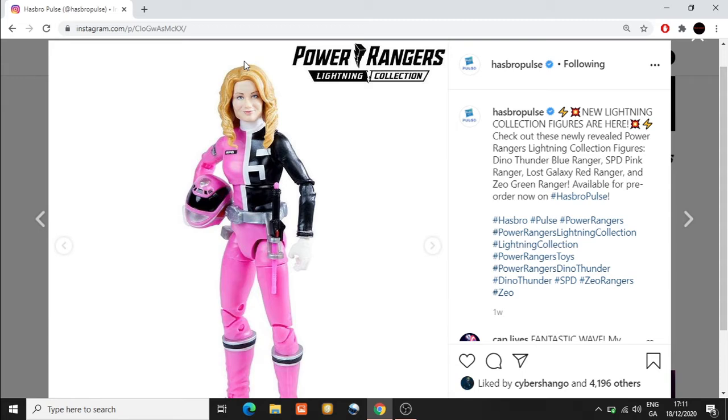Because we've actually seen some of the actors that have been in these roles, like Walter Emmanuel Jones, the original Black Ranger, Zack, be very unhappy with how the figure looks. And who can blame him, because it looks nothing like him. This is a very bad likeness in my opinion. It's probably not going to be fixed by now, so that's disappointing.